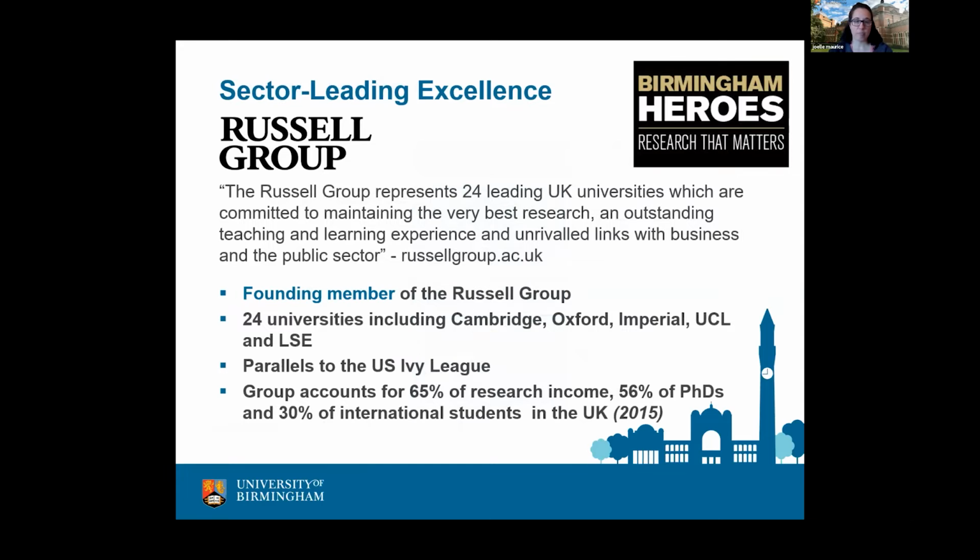So the University of Birmingham is part of the Russell Group. Many of you might have heard of the Russell Group. It represents around 24 leading UK universities. And the majority of world leading and internationally excellent research that comes out of the UK will come from Russell Group universities. And Birmingham is actually a founding member of the Russell Group, and it does have parallels to the US Ivy League in terms of its prestigiousness, if that's a word.